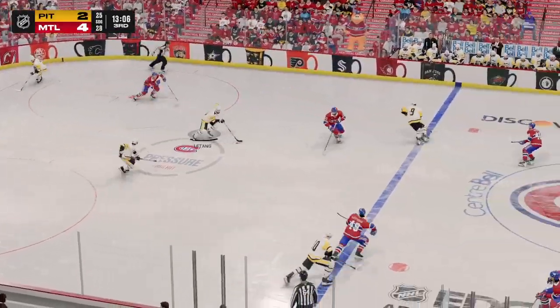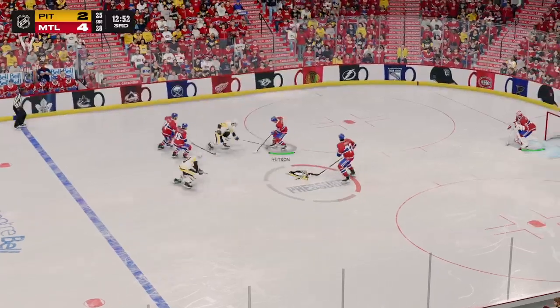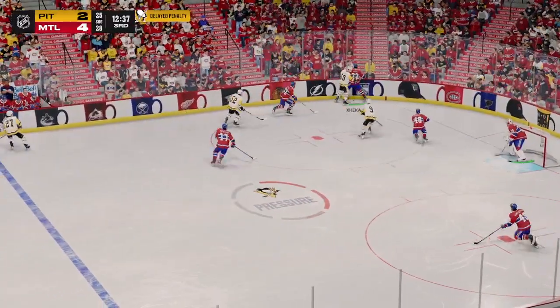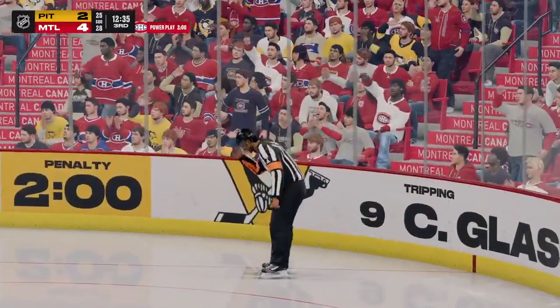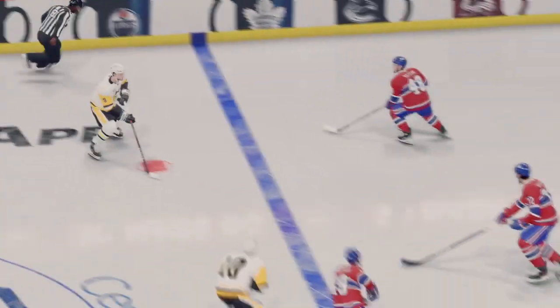Tries to get it over to Grizzly. Slides it across to Glass. And he's tripped up on the play. Referee's hand goes up here. A spirited battle along the boards for the puck. And there's the whistle stopping the play. The Penguins are going to serve two for tripping here.